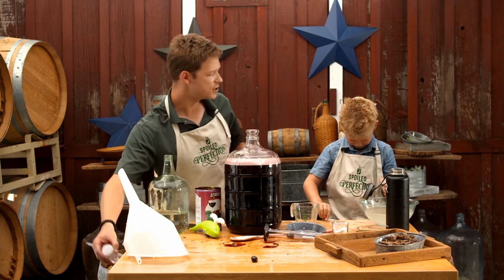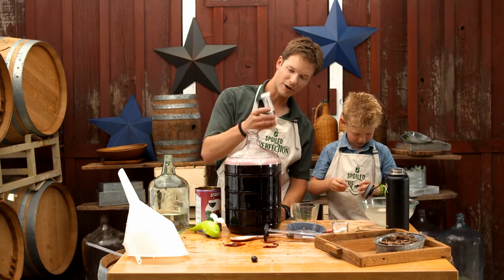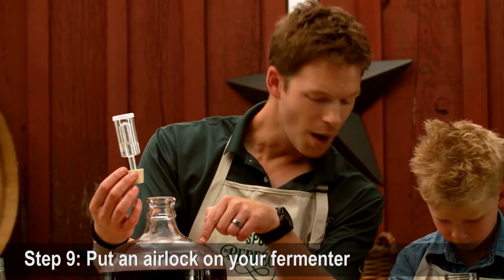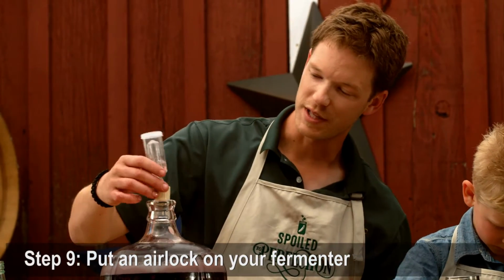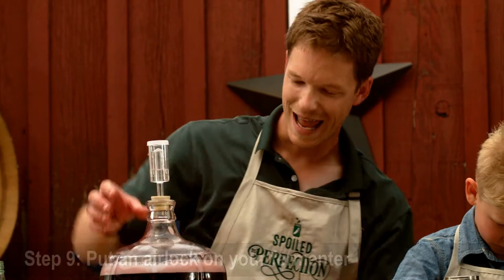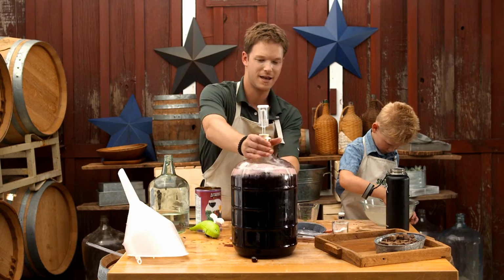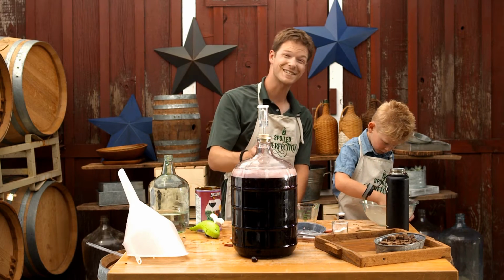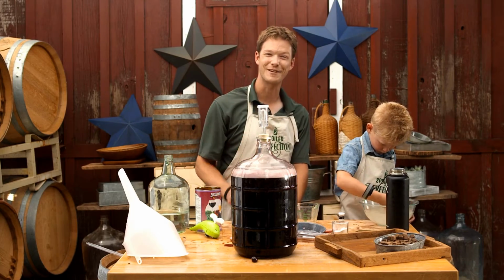So the other thing that we need to do to make sure that this is protected is put an airlock on it. The airlock will keep air from coming in, but it will let all of the CO2 come right on out. So we just put this right on top of here, and now we have almost homemade wine. This is called must at this stage, and as it ferments, it's gonna turn into wine.